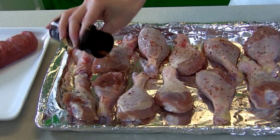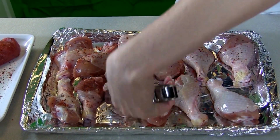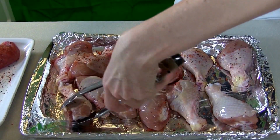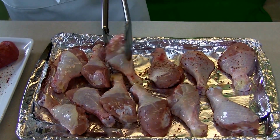Thyme leaves and rosemary are really good on chicken, either in the oven or out on the grill. You can give it a little kick with some cayenne pepper. All right, let's season the meat. Turn over the meat. You can also add variety by putting the chicken on the grill, or by putting the pork tenderloin in the oven.